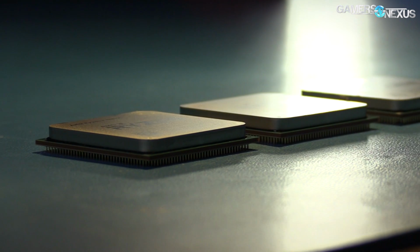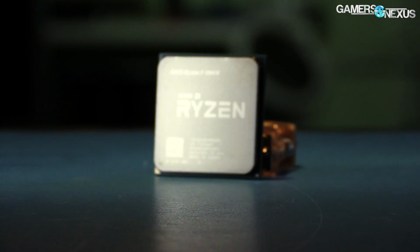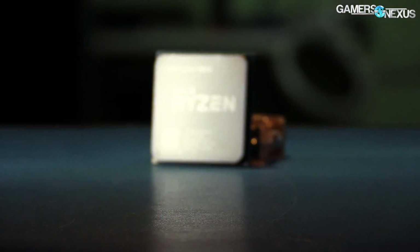The R7 1700 may prove a better value for gaming. We'll have those benchmarks shortly. For now though, the 1800X is a disappointment and is not a processor we would recommend for gamers at its price point. Even mixed workload users should consider when and where software acceleration is better than GPU acceleration, if ever.